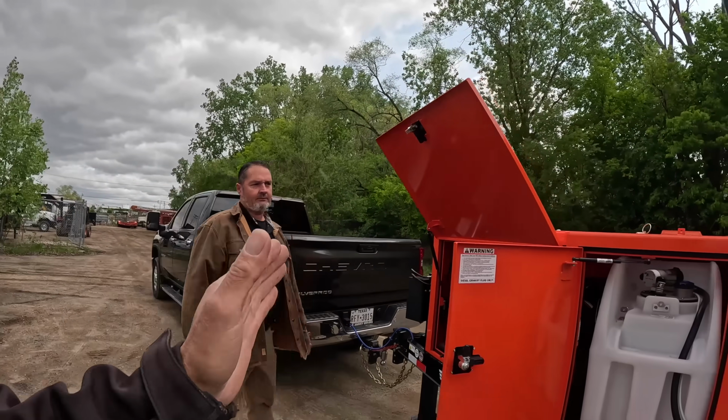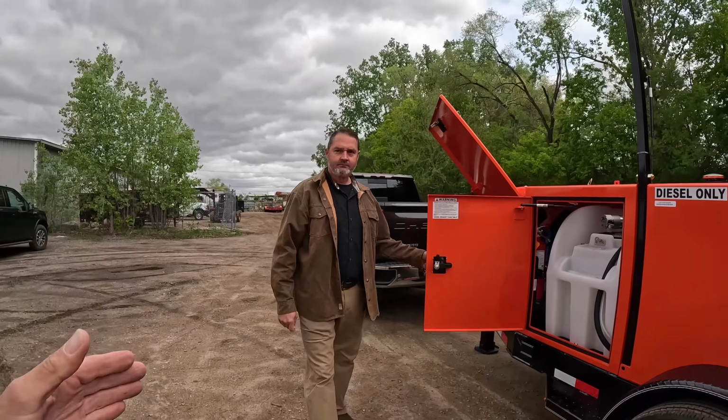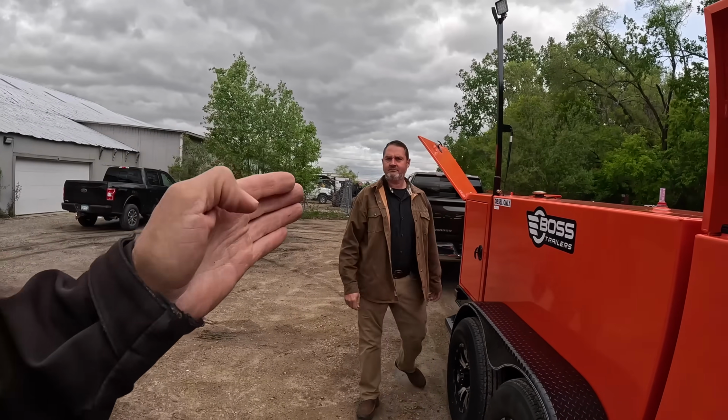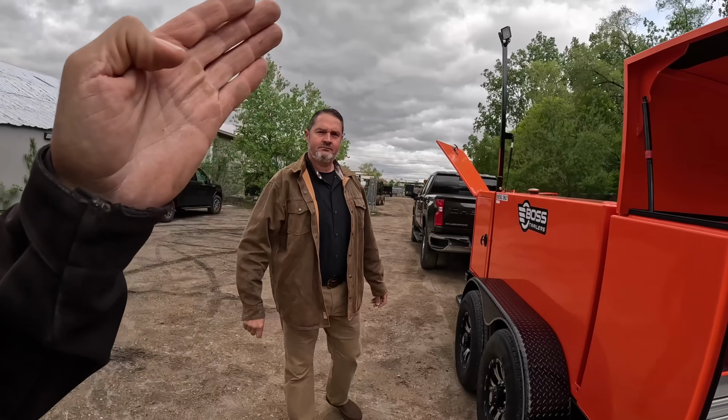So all you do, Paul, is fuel trailers. You don't make any other kind of trailer. And your whole company mission was to make affordable fuel trailers. That's right. We wanted to fill a niche in the market that wasn't being properly filled. So that's why we decided to just build an affordable fuel trailer.